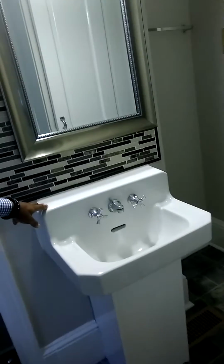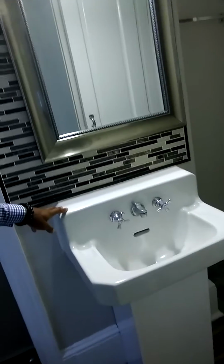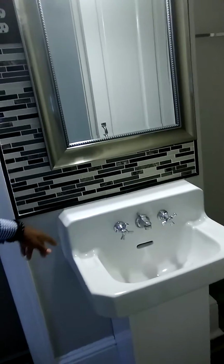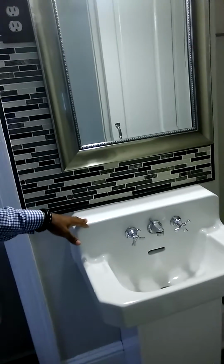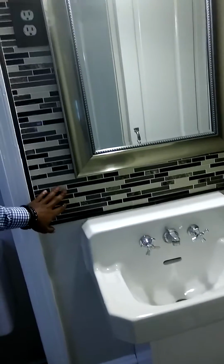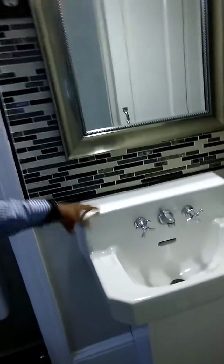You have a very tiny vanity. This has to be maybe, I don't even know what this is, a 24-inch. I would rip this out and try to get something where you have the storage underneath, or just something a little bit prettier, something that has like oak cabinets that kind of match the dark tile. This has to go. But you know what I mean.